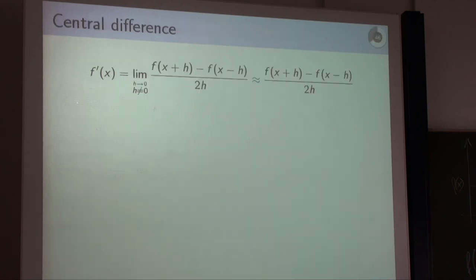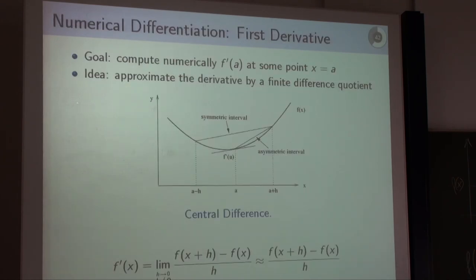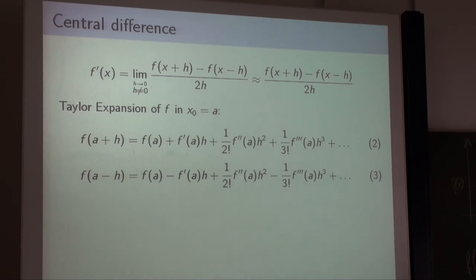Okay, and now we look at the central difference. We do the same thing on the central difference, and we will see that we get a much better approximation. This is the formula: f of x plus h minus f of x minus h divided by 2h. Maybe we should look back at our picture. Here it's called a instead of x, so we have a plus h, a minus h, the two function values, and of course the width now is 2h. That's why we have to divide by 2h. Now we do the Taylor expansion of this function in the point a.